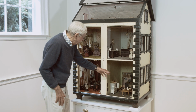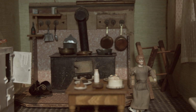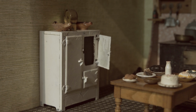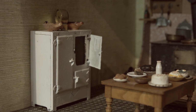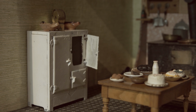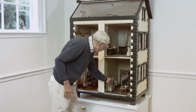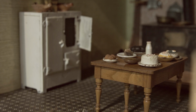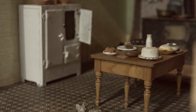And then probably the most important room in the house, and certainly the busiest, is the kitchen. And this is a marvelous kitchen. In the back is a large, big stove where they cooked all the meals. This white chest on the side is what they would call an ice chest because there was no electricity, so you didn't have an electric ice box or a refrigerator, but you kept blocks of ice in that to keep your food cold. And on the table in the kitchen are some pies that have been just baked, ready for serving in the guest room or the dining room.